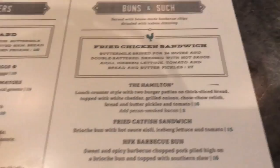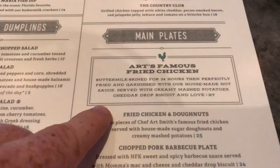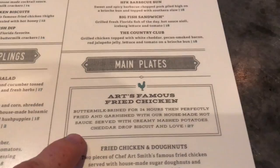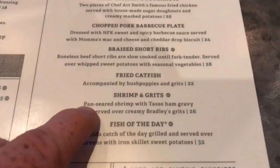Alrighty, guys. I think we're going to try this right here. Oh, no, wait. No, we're not doing the fried chicken sandwich. Taylor's getting this right here. Art's Famous Fried Chicken. Buttermilk brined for 24 hours and perfectly fried and garnished with our house-made hot sauce. It looks really good. Sounds really good. We've heard really great reviews about that. I am going to get the fried catfish. It's usually a go-to for me, fried food. Fried fish. But hush puppies and grits, it should be good. Heard good things about that too. Shrimp and grits you should try.